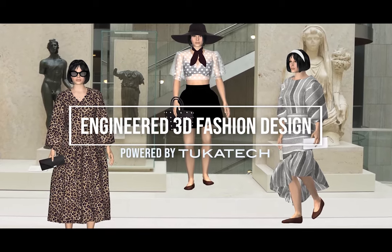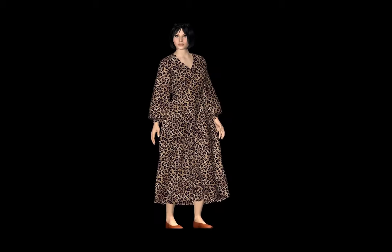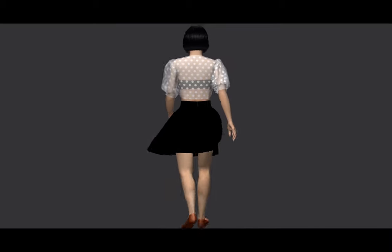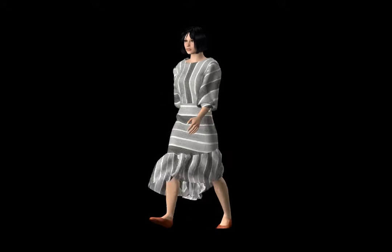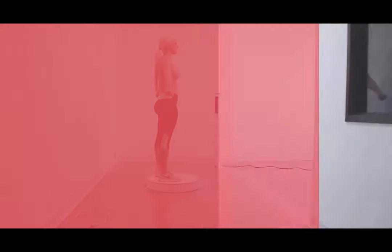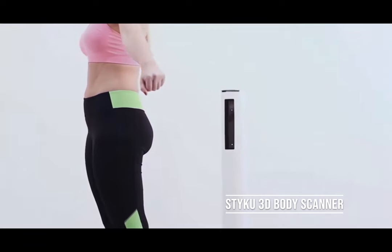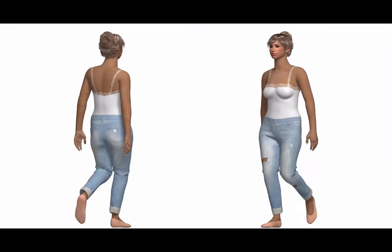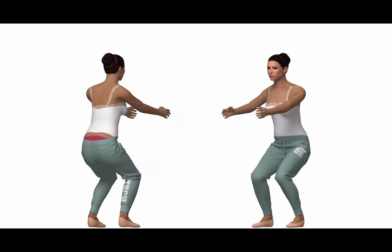3D fashion design is a powerful tool to see how a garment will look before it is cut and sewn. Tuka 3D takes virtual product development beyond design and into true 3D fitting. With an engineered design process powered by Tukatech's end-to-end fashion technology solutions, the 3D designer's creativity is backed up by smart technical fit. Tuka 3D models are sculpted from 3D body scan data, capturing the correct measurements, shape, and posture of live fit models. Tuka 3D models are animated with real-time motion simulation to analyze garment fit with movement.